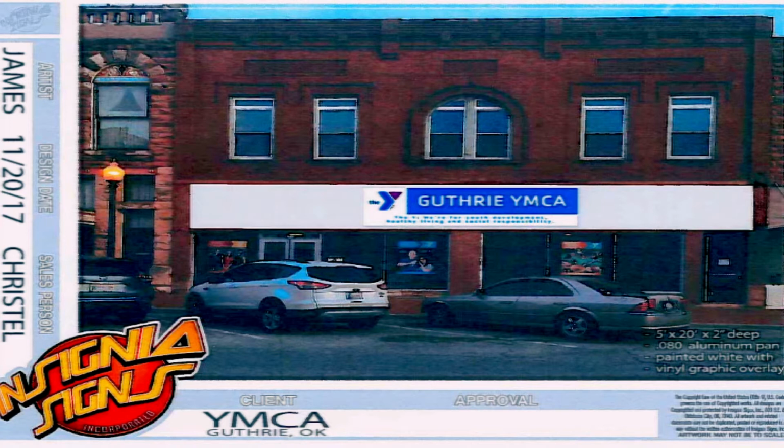See, part of the issue, and I see things differently, I know, than a lot of people. Part of the issue I have with the sign, and you look at the building right there, and you've got that beautiful circular window upstairs. And then the blue block behind the Guthrie YMCA is right below it and to the right. It's not centered.